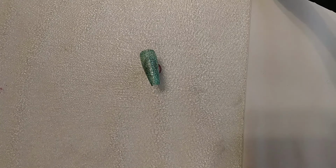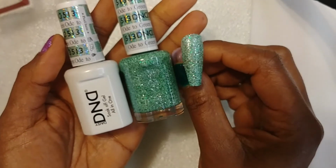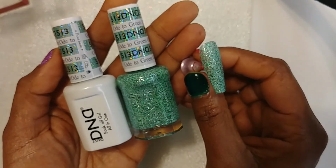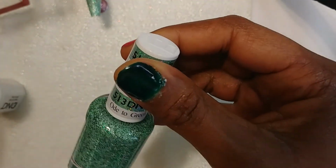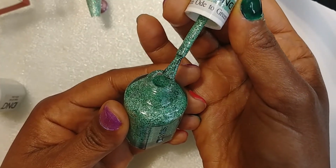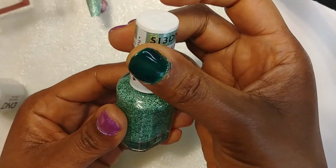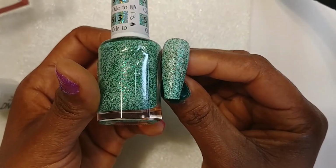So this is Ode to Green. This color is so pretty. And the gel and the lacquer are the same. So it's like a silver, it's like a clear, a silver, white, and green specks all together. So it's a Christmassy color. It's also a Paddy's Day color, if you want that. So it's got little white specks in it too. You see that? I have this on my toes right now. It is really, really pretty. And it looks exactly like it looked on the site. You see the little white specks in it.